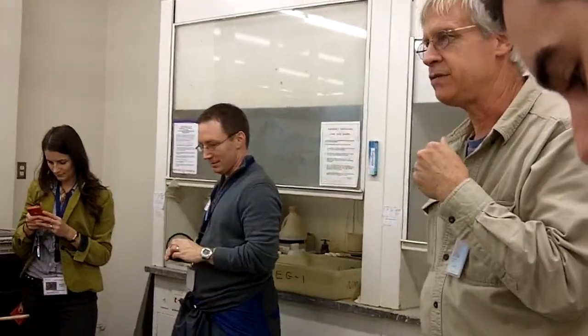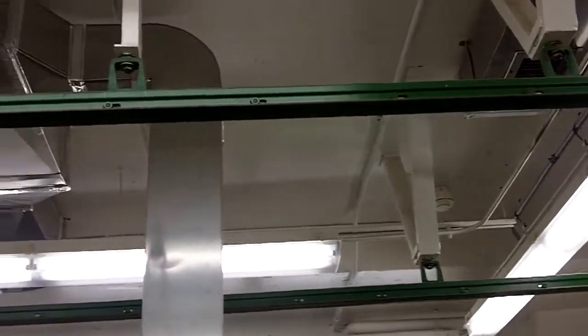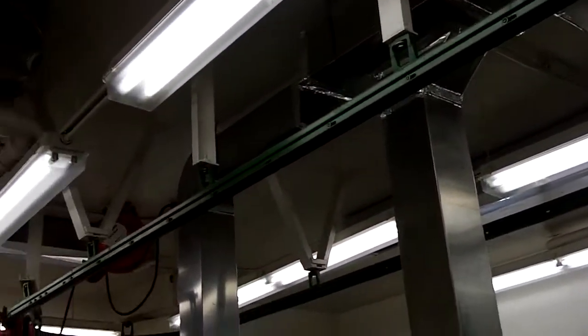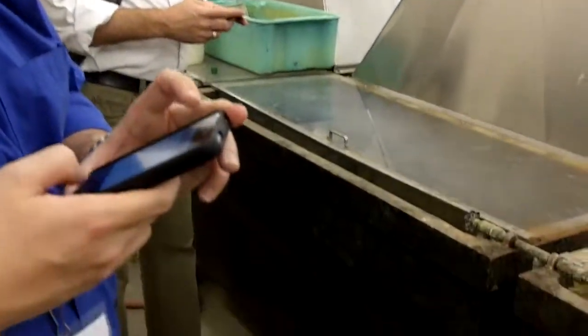But anyway, this is a very nice facility. All the acid fumes are taken away to the roof of the building, and these are stainless steel boxes. You're at a state-of-the-art facility. The floor is acid-proof. I mean, we could have a big spill of acid in here, and it would be relatively safe.